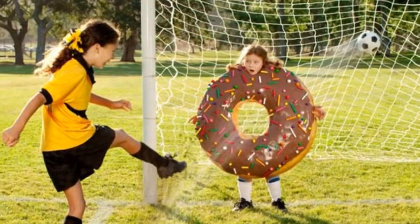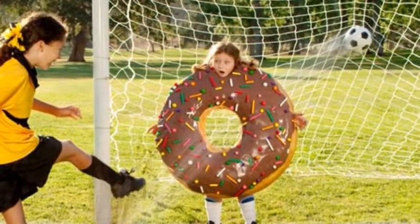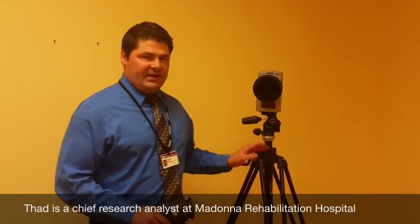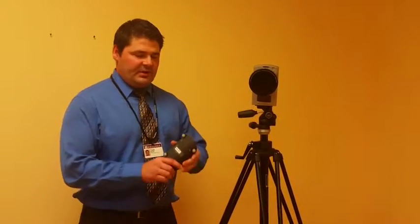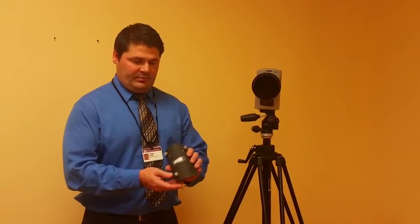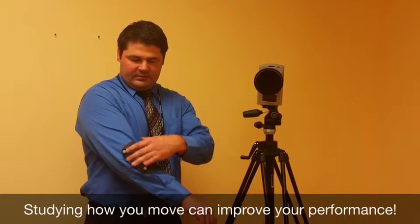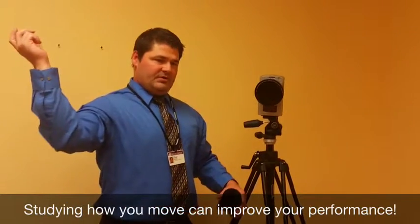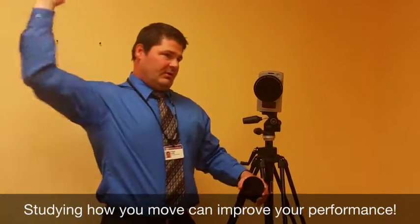Now we know which nutrients are important and where to find them. But what about how you move? So the process by which we study movement involves some sophisticated tools like digital infrared cameras and reflective markers. What we do is we place these markers in certain spots on the body, and that allows us to reconstruct the way that a person moves. So if I put these markers on my arm, I can reconstruct this segment of my arm, and then I can look to see what the motion of that arm is, maybe during a throwing motion or a volleyball spike or even a golf swing.